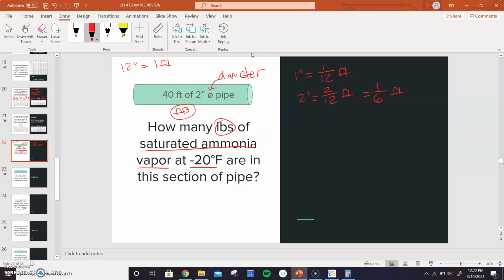So we have a cylinder. Pipes are cylinders, that is 40 foot tall, and has a diameter of 1/6 of a foot. The equation for finding the volume of a cylinder is volume equals the area times the length. First we have to find the area of the cross section of the pipe. We know our equation for area of a circle is area equals pi r squared.